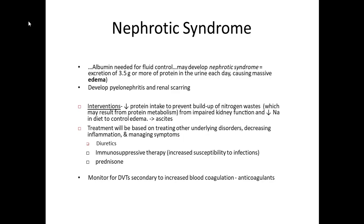They might need diuretics. They might need immunosuppressives, like prednisone, which will cause them to be at a high risk for infections. And they might need to be on anticoagulants. So, yeah, it's a scary situation. So basically, diabetic nephropathy is almost the same thing as nephrotic syndrome because of the protein. But with nephrotic syndrome, you don't have to be diabetic.